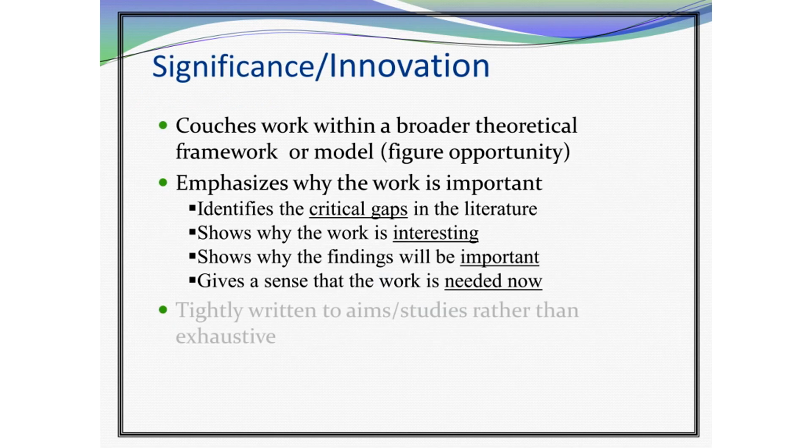Okay. It is critical that you emphasize why the work is important because, again, the score that gets you to the table is whether you're going to make a sustained and powerful impact on your field. So you should identify where the critical gaps in your literature are, show why the work is interesting, show why the findings will be important, and give a sense that the work is needed now.